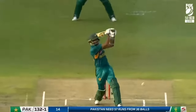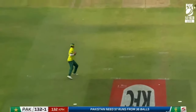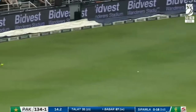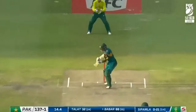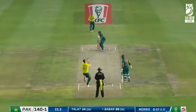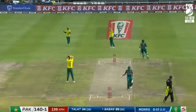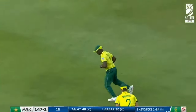Pakistan. Oh, that would have been out again. That's nasty. Smashed away square. Probably would have been a four. Oh, that was almost perfect placement. Brilliant stop in the end. Bowled. Yeah, good yorker. Slower ball. Gets a wicket.